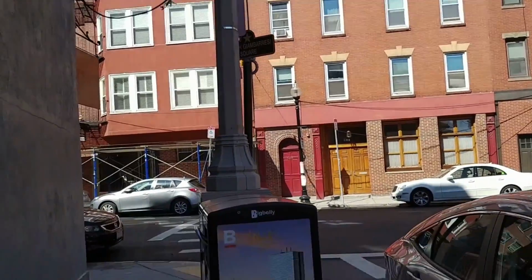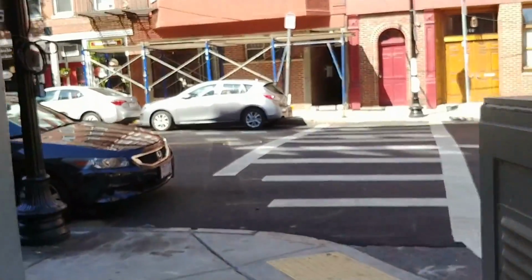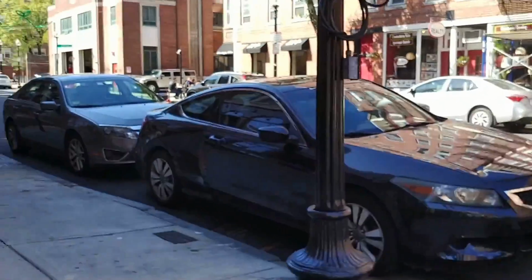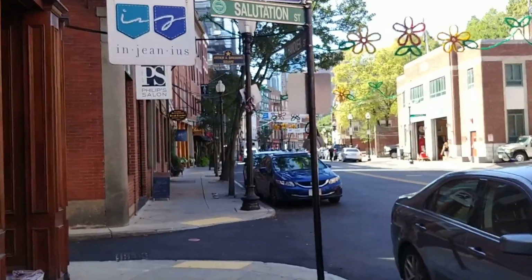So now I'm up on Hanover Street. This is a really good street. There are a lot of great restaurants here, just fantastic. So we'll walk down here to Modern Pastry.